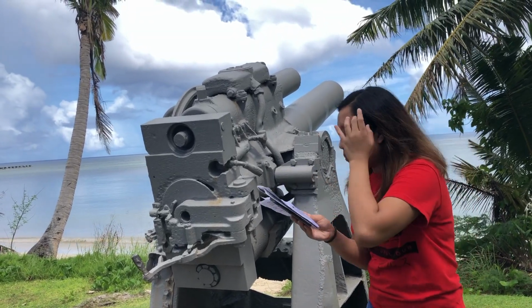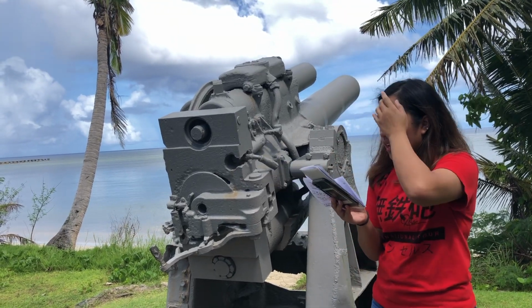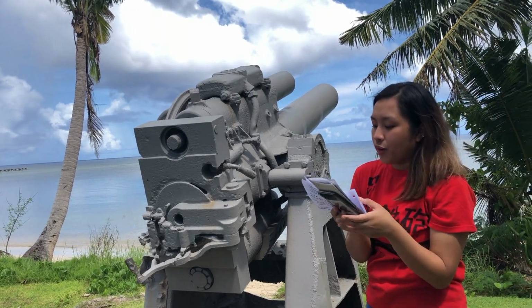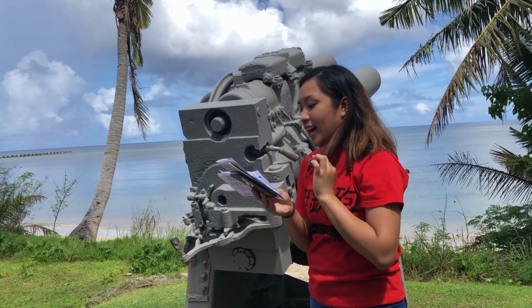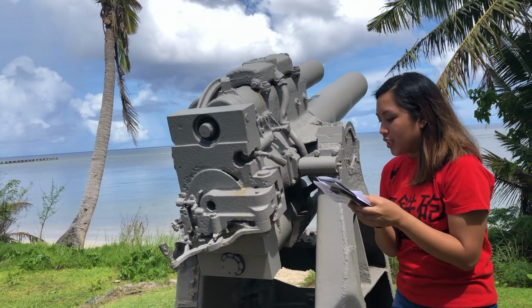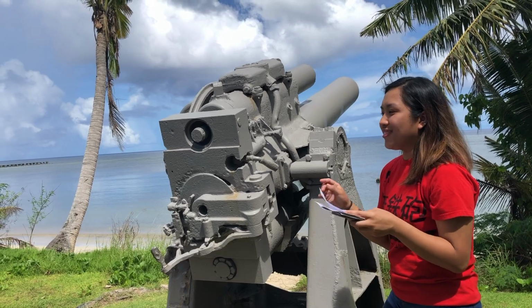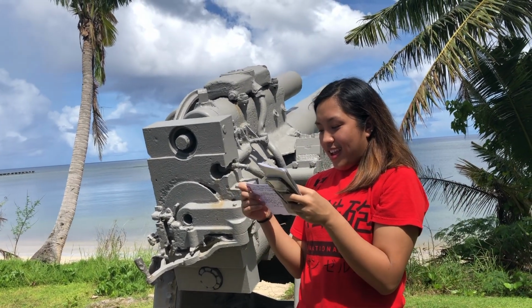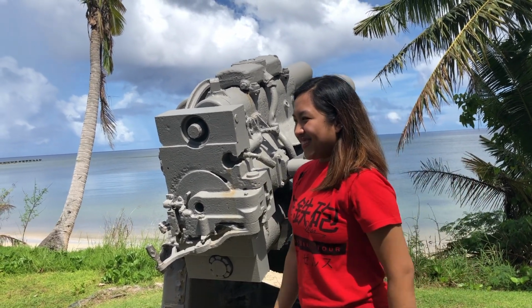And Gun Point is part of the southern landing site of the U.S. forces in the liberation of Guam on July 21st in 1944. The southern landing area encompassed from Bangi Island to Orote Point, which is located in Santa Rita. That concludes my presentation.